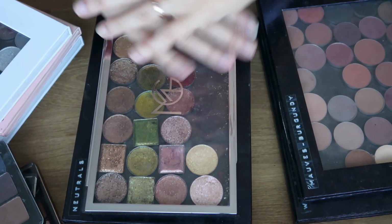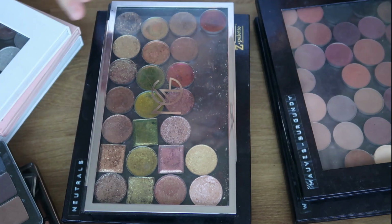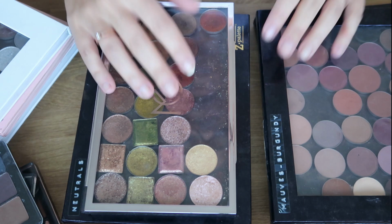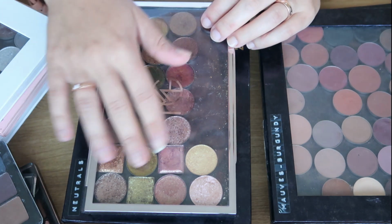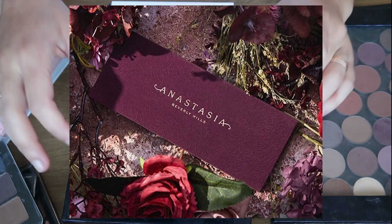Hello everyone, we are back to a single eyeshadow view. I've been loving doing this these past few days. I'm not really wearing a lot of makeup, but I like playing with it. And I was triggered by the new Anastasia Beverly Hills eyeshadow palette, the Fall Romance.